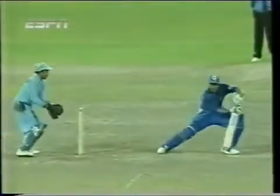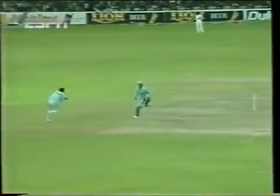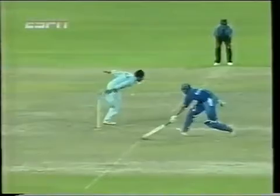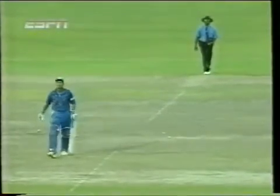And let's just have a look at it. There we go. He pushes it. Looks as if he wants 1, but there was a mix-up in the centre at this stage. And then, of course, they both ended up way out of their ground. And that's well fielded. About a foot out of his ground. And very well done there by Jadeja, coming in really fast.